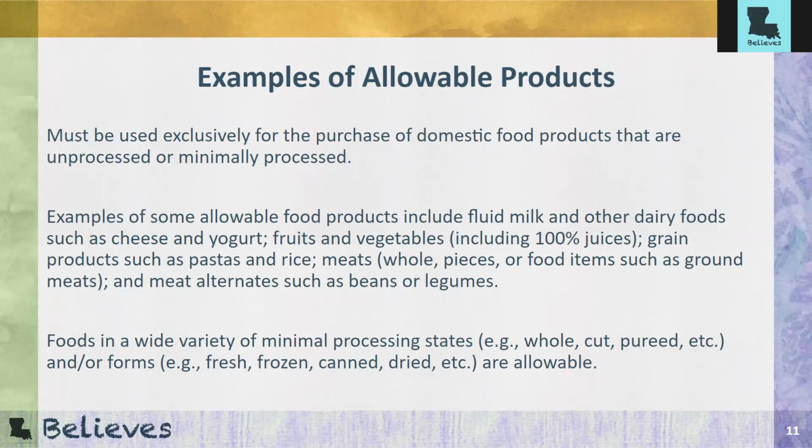Some allowable food products include fluid milk and other dairy foods like cheese and yogurt, also fruits and vegetables, which can also include 100% fruit juices as long as they are fully domestic, grain products like pastas and rice, meats, whether that be whole meat pieces or food items such as ground meat, those are all considered to be minimally processed, and also meat alternatives like beans and legumes.